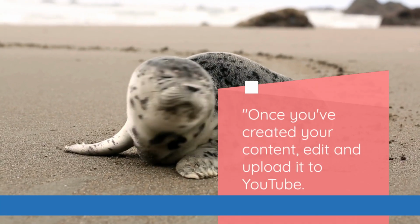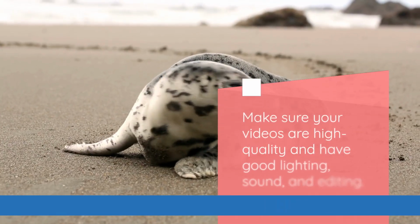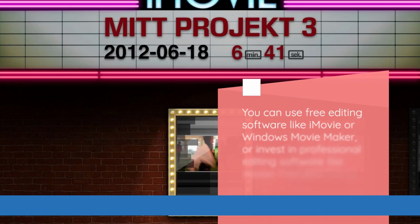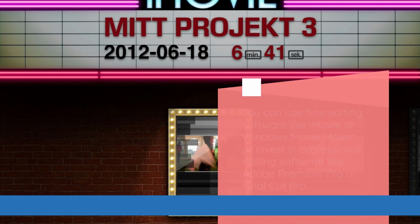Once you've created your content, edit and upload it to YouTube. Make sure your videos are high quality and have good lighting, sound, and editing. You can use free editing software like iMovie or Windows Movie Maker, or invest in professional editing software like Adobe Premiere Pro or Final Cut Pro.